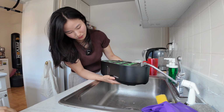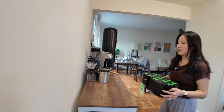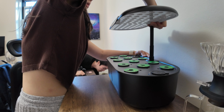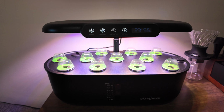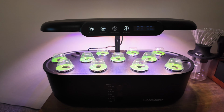Ta-da! That's a lot of water. Perfect. Yay, it's done. Keep you guys posted to see if anything grows.